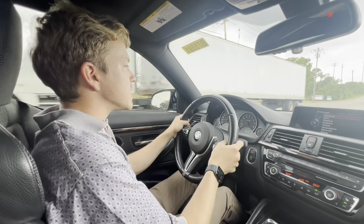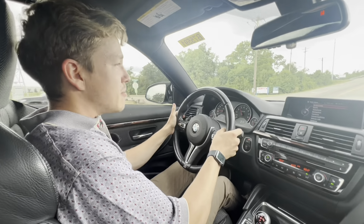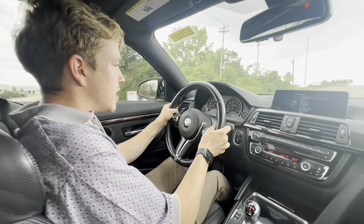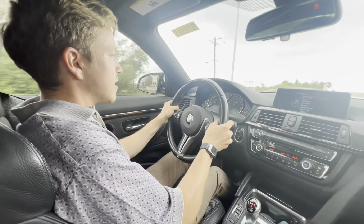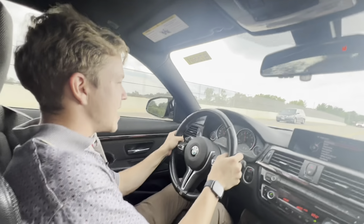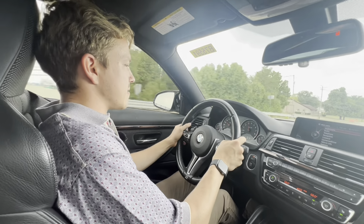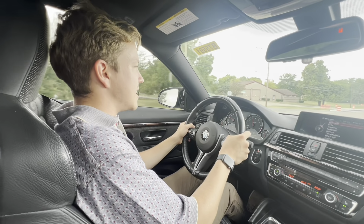Oh, we've got some railroad tracks here. Even in sport mode, not that bad. But the car still does a great job as far as braking. It's really fast, it's rear wheel drive, and it makes you feel like you're actually driving a proper freaking sports car. The shifts are very snappy and it's a lot of fun.